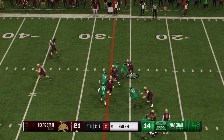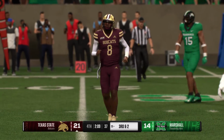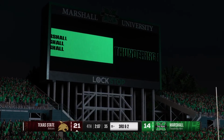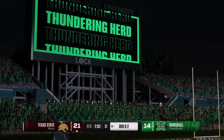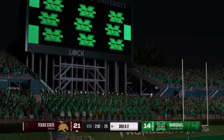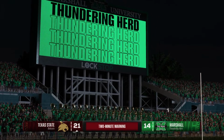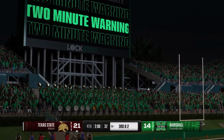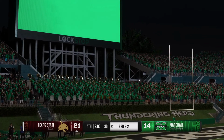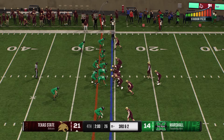From the gun, they'll give it on the inside. Just enough there to get it to the 25, a pickup of 2. Big third down for this defense. Listen, you've got to get the ball back. You know what they're doing. They're trying to run the football, but we need the clock to be on our side so our offense has some time. Got to make a stand right here on third down. They'll try to move the chains on 3rd and short from the 25.